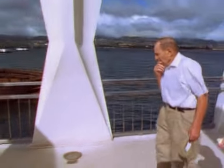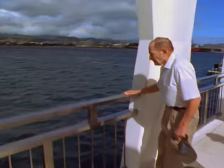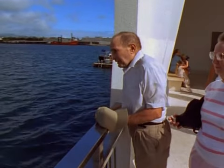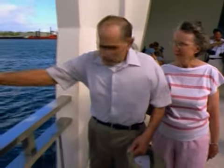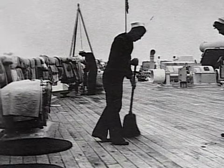Carl has never talked very much about what happened to him that day. Now, at last, it's time. This is where I came out of, turret 3. Right. Came back on this. There used to be ladders up and down the thing, and I came out the turret and went down.